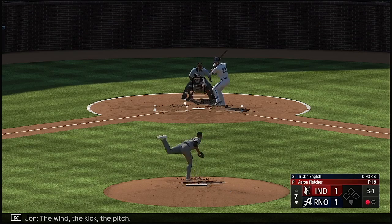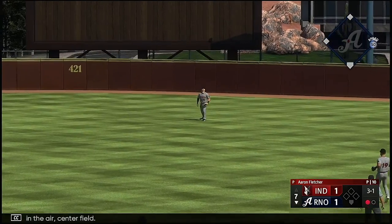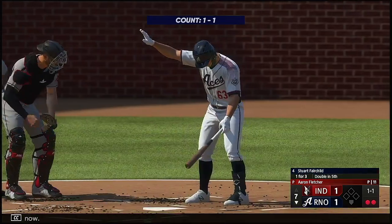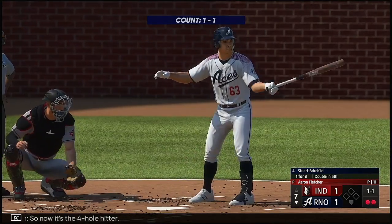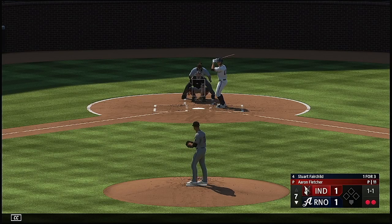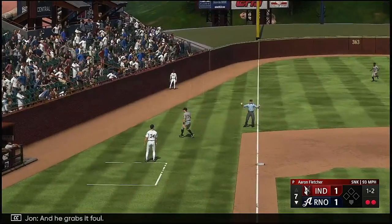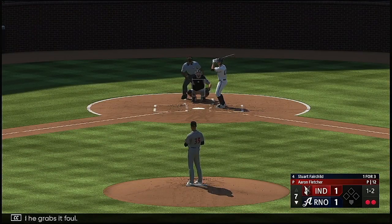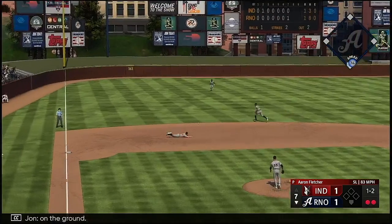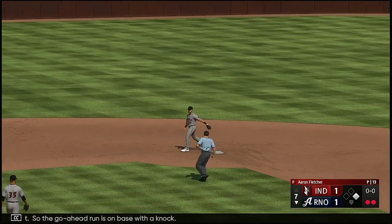Kick the pitch. And that one in the air, center field. Two away now. So now it's the four hole hitter, Stuart Fairchild. Left fielder, Stuart Fairchild. Bounce to third. And he grabs it, foul. Two outs. On the ground. That's a base hit. So the go-ahead run is on base with a knock.